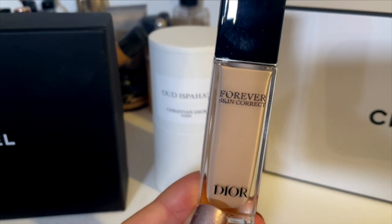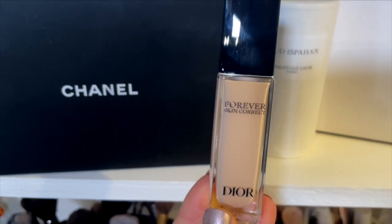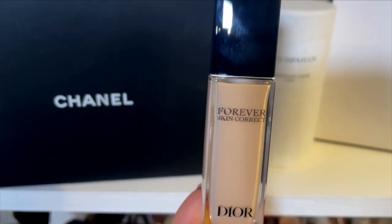Oh, this is the Forever Skin Correct. So this is a new product that they have just come out with. This is what actually started my little Dior haul here. This is what started it all. They're calling it Skin Correct. Forever Skin Correct, 24-hour wear and hydration creamy concealer. So it is in a glass bottle. And the packaging, again, is absolutely stunning. Oh, it has a huge applicator. And I can't wait to try this.